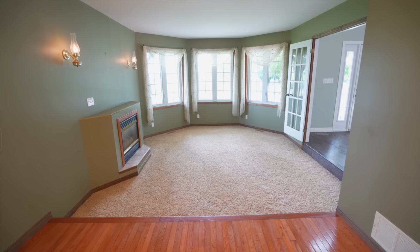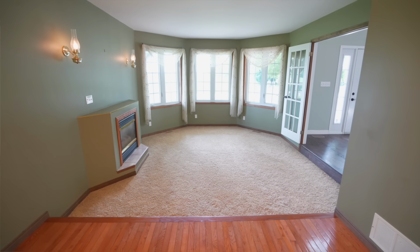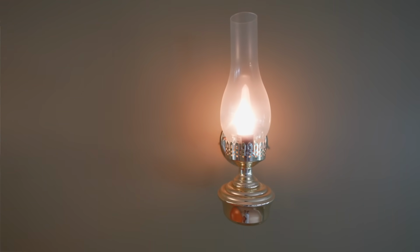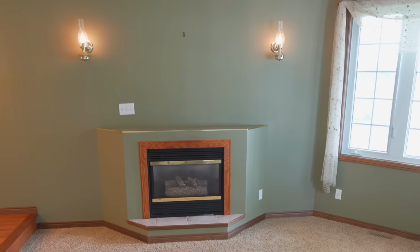Right now, we don't have money for big things like redoing flooring or any kind of construction. So it's blooming where you're planted, making the best of it. And I would love to hear from you guys in the comments below what you think I should do to kind of make this fireplace look a little more modern.